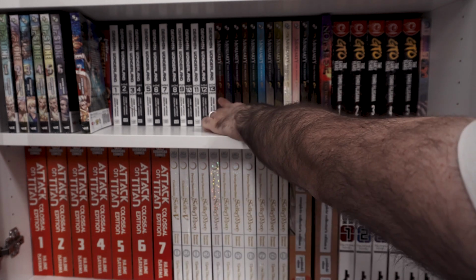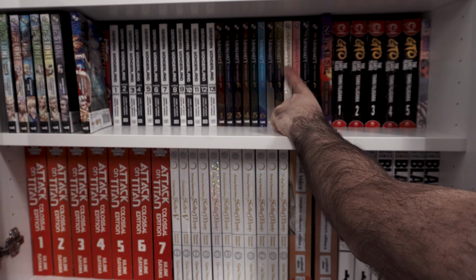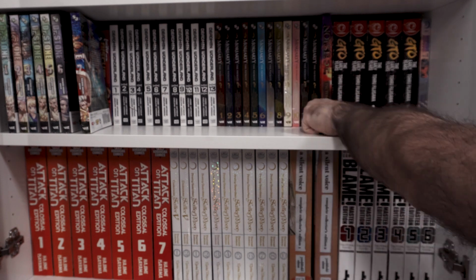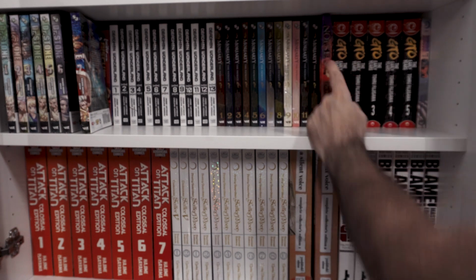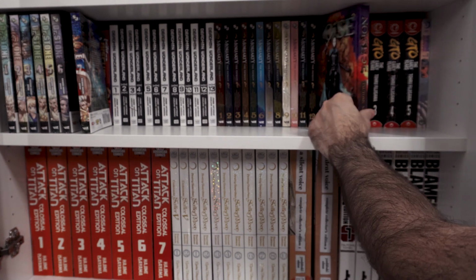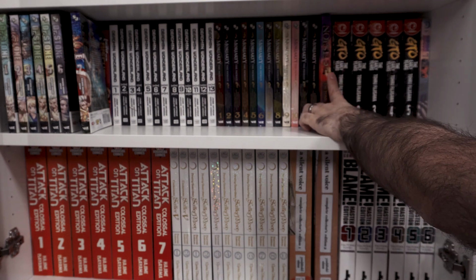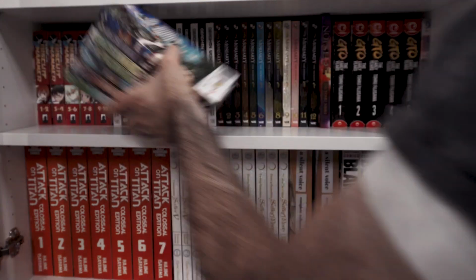We have Moriarty. This is Patriot through number 12 here. Haven't started this yet, but because Viz is increasing their prices, I wanted to pick up and check out Noise. This is a prequel to Blame, which we saw here. I wish they did a master edition. It's also weird that they did a hardcover for it, but I'm just glad it's been reprinted.